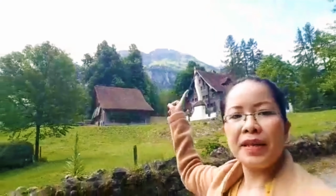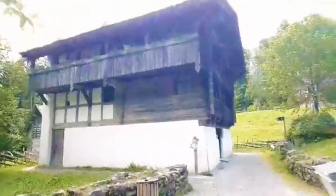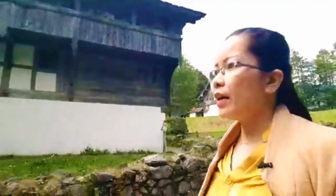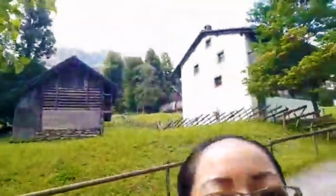There is a very big and very high Alps, and this house here also has corresponding history with this one. It's a very old house, but it is full of history. I am bringing you here so that wherever I go, you can also see. Now I have to check with this one here.